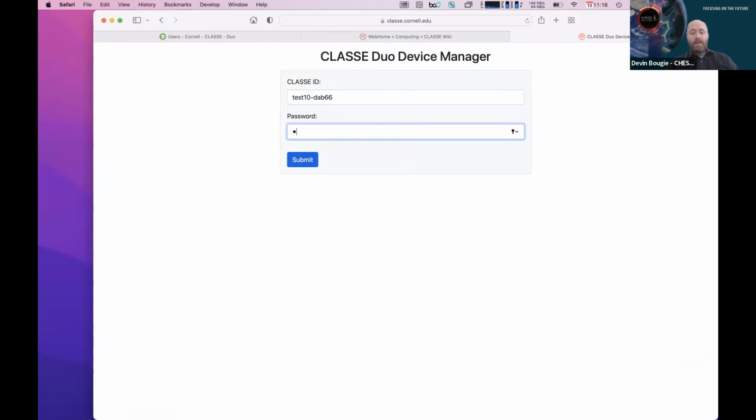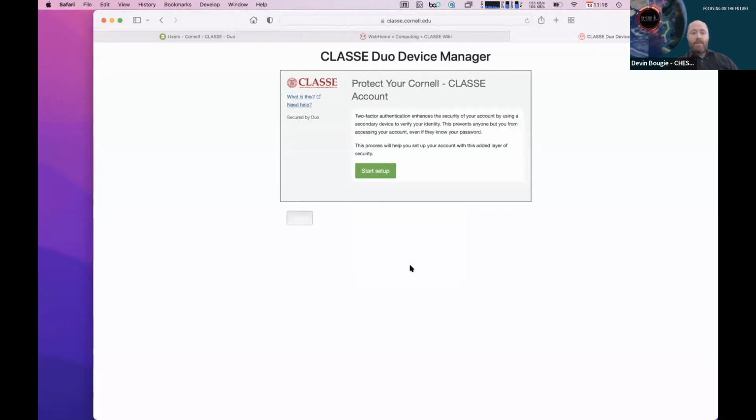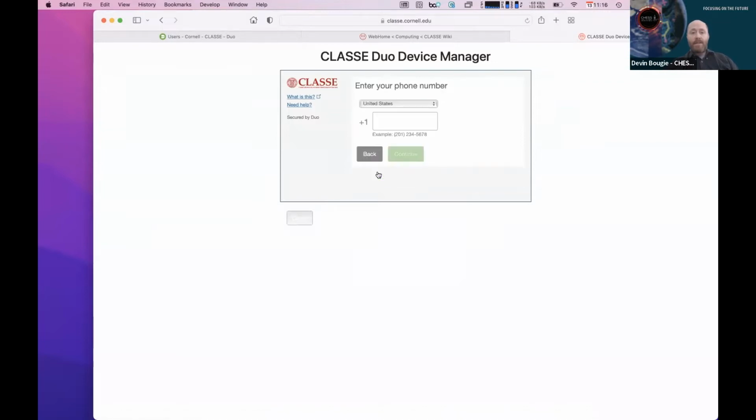This is a brand new account I've never registered before. So I just put in my username, my class ID, and the password that I just set. It's basically self-documenting, it walks you right through the process. It asks you what type of device you'd like to add. I will add my phone. It asks you for your phone number. Verify that that's correct. Click on continue.